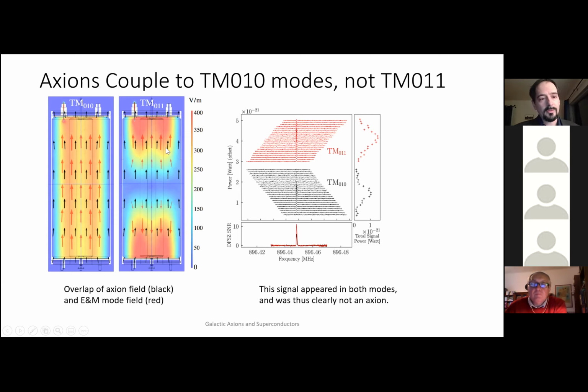So the analyzers told this to the operators. The operators shifted the cavity to overlap the TM011 mode with the putative Axion candidate and scanned again. You see on the right here, here's our TM010 mode. Here is the 011 mode. This is not an Axion. We can tell from just this that this is not an Axion.